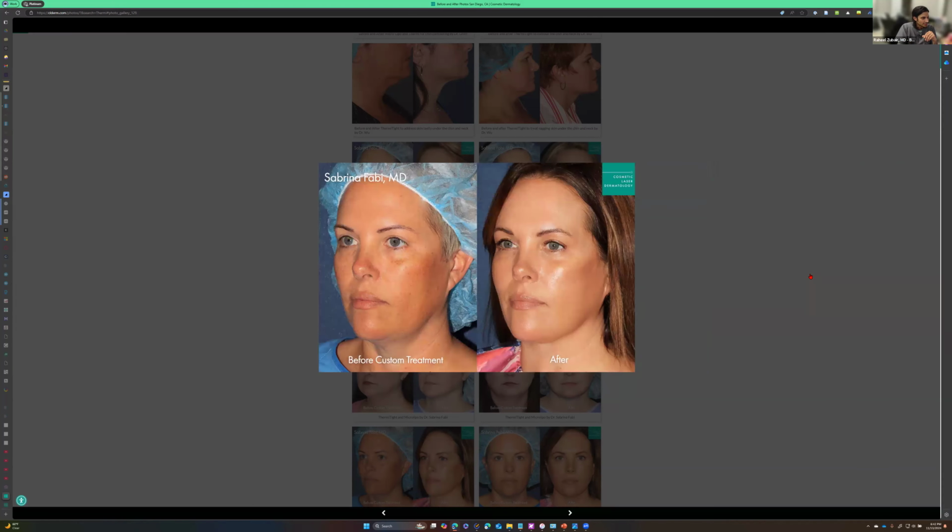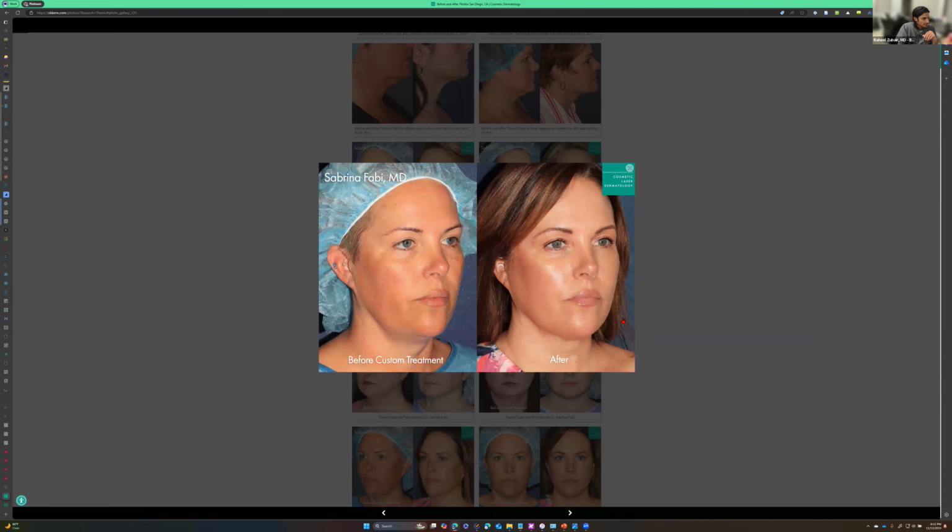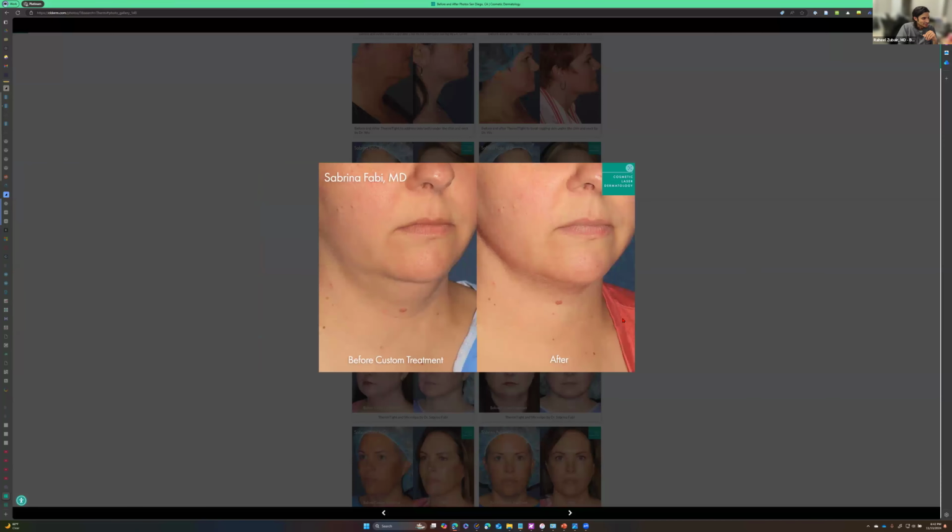These are all patients who have a really nice contouring of that jawline. I love this treatment so much.